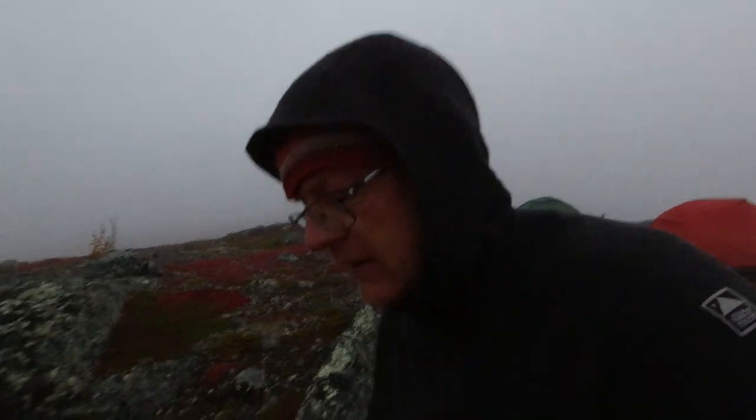Goal was to sit here in the morning light and search for the brown bear, because this time of the day they're usually up here and eating, and now we get fog, so we can just wish that the fog will go away soon.